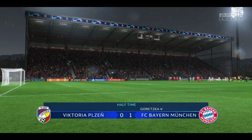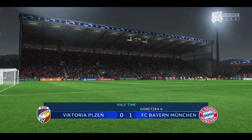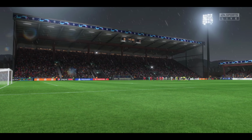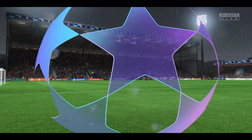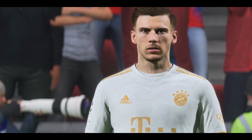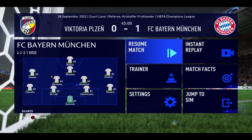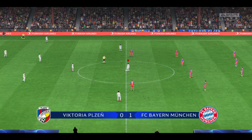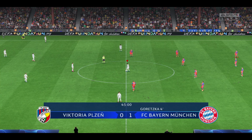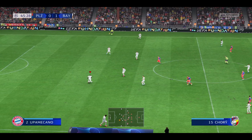He struggled to have any real impact on the game. He hasn't gotten the ball enough, and when he has, he's given it away cheaply. But I'm sure we'll see a marked improvement in the second half. And this Champions League group stage. And the second half of this Champions League group stage meeting is underway.